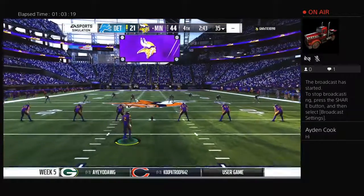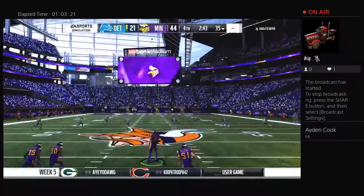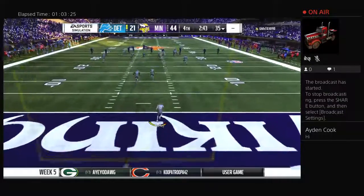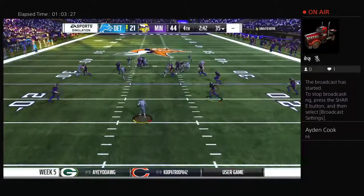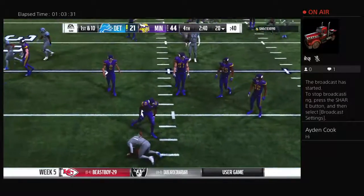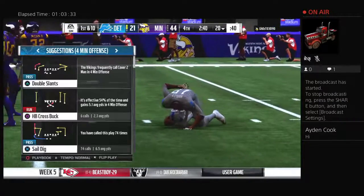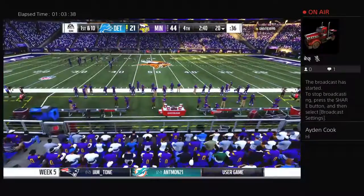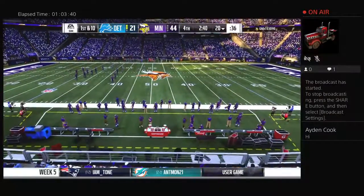Set now to kick this one away, and off it goes. This is taken about 7 yards deep. And the decision to come out is going to cost him 5 as he's taken down right at the 20. Now after the completion, we're going to get a timeout, an injured player. We'll check on his status when we get back.